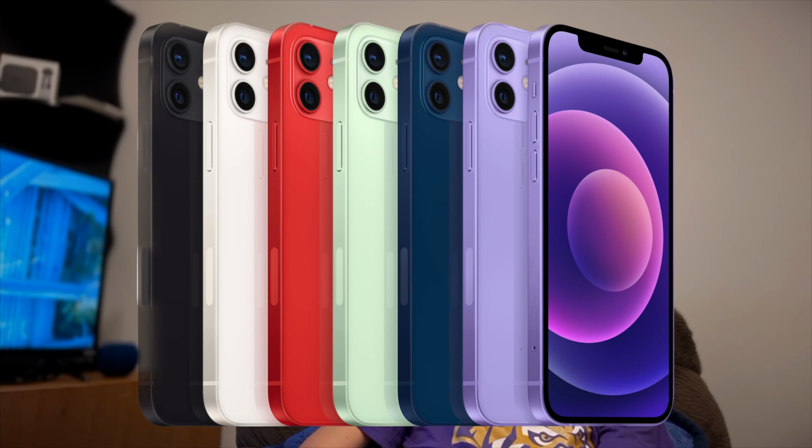Are you not sold on the iPhone 13 and not getting the SE3? Well, there is still one more phone I would recommend if you're on a budget, and that is the iPhone 12. The iPhone 12 is still a great phone to get, and you're not really missing out on a whole lot. It's actually a much bigger upgrade from the SE3 to the iPhone 12. While it is a processor generation behind, I still would recommend it if you were considering the iPhone SE3.